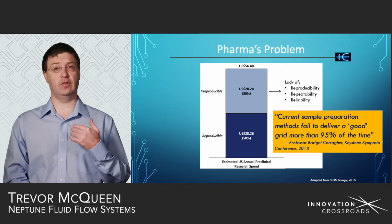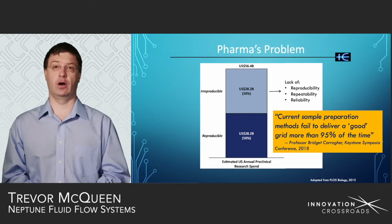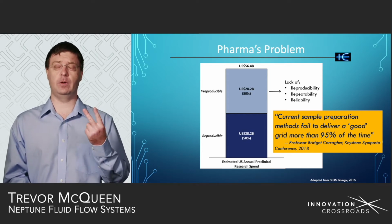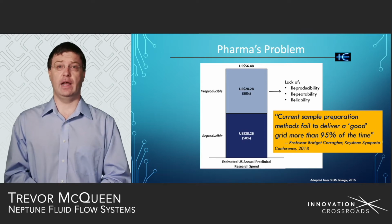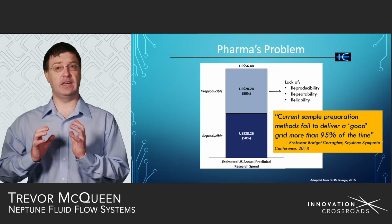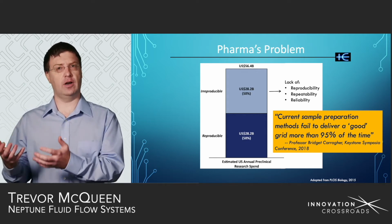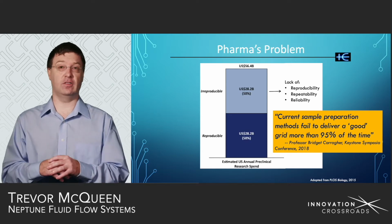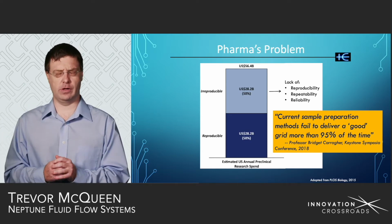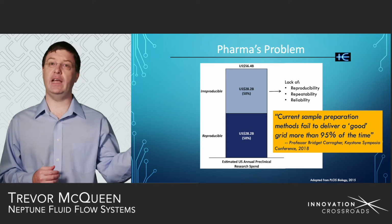And this is because on their sample handling side, they're lacking what we call the 3 R's, which are reliability, repeatability, and reproducibility. And in the cryo-TEM space, it's far more prevalent than even that. The problem is that 95% of the times you try to prepare a grid, it fails. That's insane for a modern technology, and it's because they're using sample preparation techniques from the 80s.